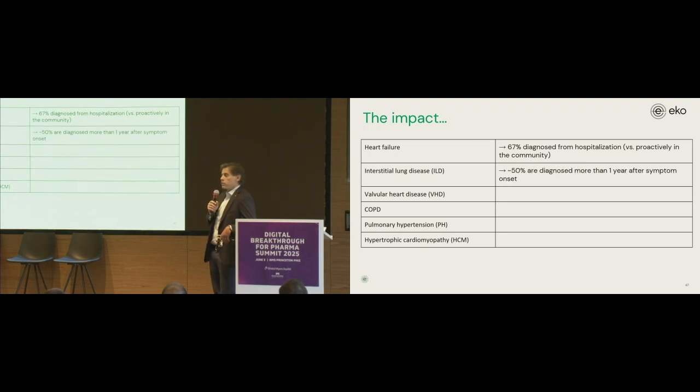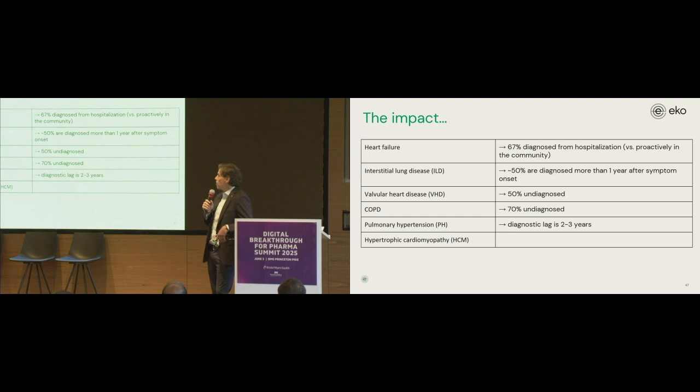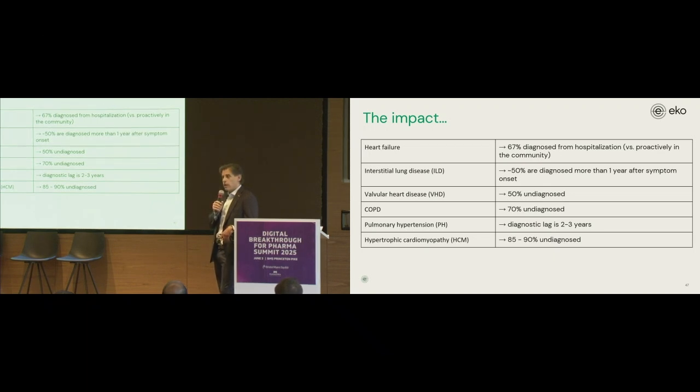ILD: about 50% of patients are diagnosed over a year after symptom onset. Valvular heart disease: about half the patients out there with VHD are walking around without knowing that they've got the disease. COPD, same idea. Pulmonary hypertension can take up to 3 years to diagnose. And for hypertrophic cardiomyopathy, the vast majority of patients with HCM are walking around and don't even know it.